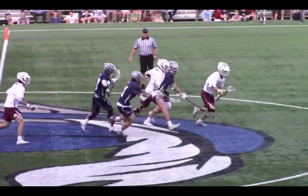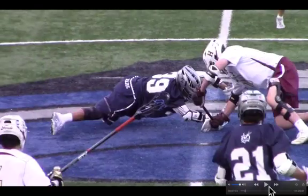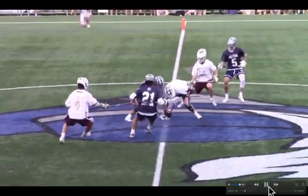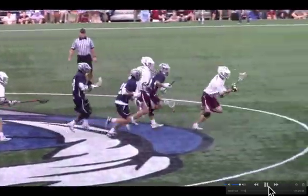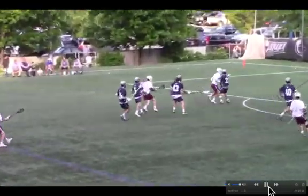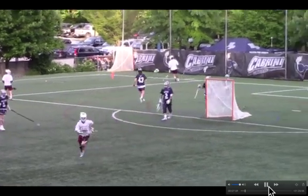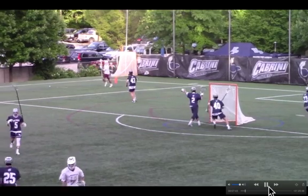Right off the bat, Malvern's wing, LSM on the far side, loses positioning off that opening draw, gives this pop. If you're a wing guy coming in, have defensive responsibility. Can't give that up. Huge save there by number 2, Will Pettit. It's a great look on cage. That's the way to start the game.